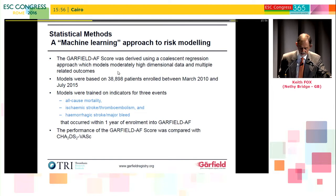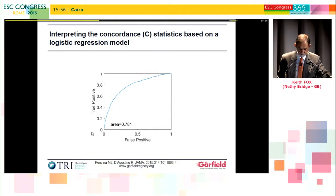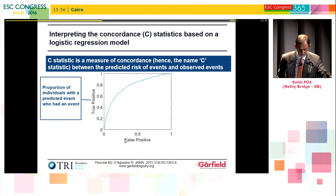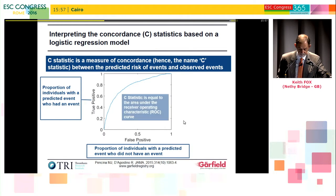It's based on nearly 39,000 patients, and the models were trained on indicators not just for one event, but for all three events. So for mortality, ischemic stroke and thromboembolism, and for hemorrhagic stroke and major bleed within 1 year. And we compared the performance of the GARFIELD-AF score with the CHA2DS2-VASc score. Now, as you know, interpreting the C statistic is really in terms of the concordance between predicted events and observed events. So here are true positives and false positives. These are the proportion of individuals with a predicted event who had an event and the converse. And the C statistic is represented by the area under the curve.